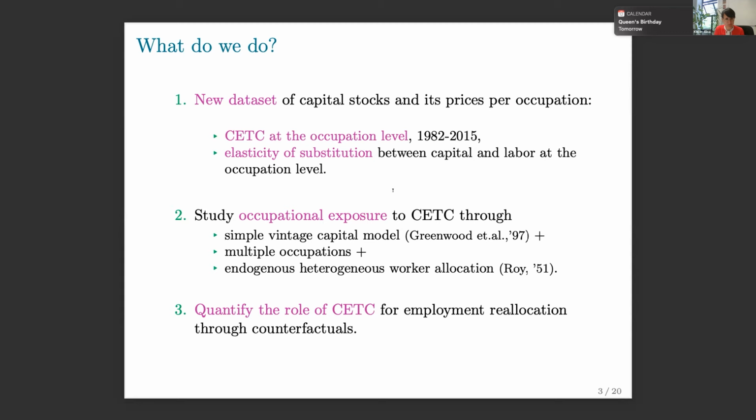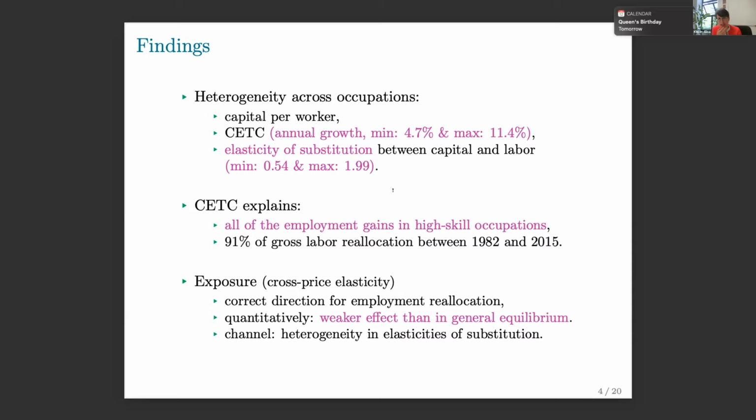And so what we find is that there is substantial heterogeneity across occupations in capital per worker, CTC, and elasticity of substitution. Let me just highlight two: the annual technical change, which goes from a minimum of 4.7% for mechanics to a maximum of 11.4% for sales. And the elasticity of substitution, which is the smallest one in transportation at 0.54 and the maximum at precision production at about 2.